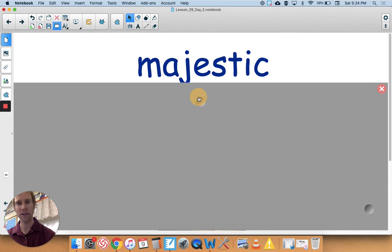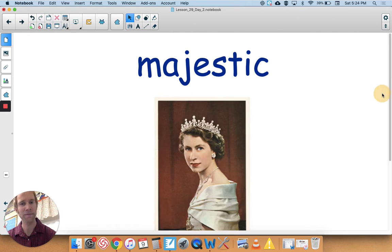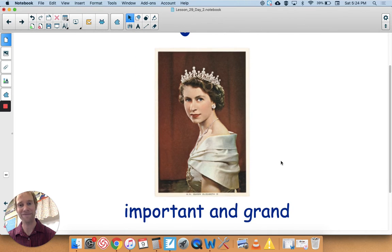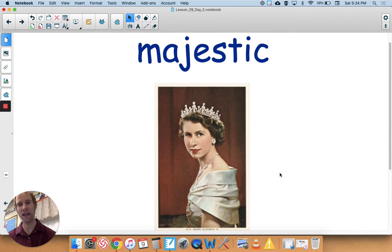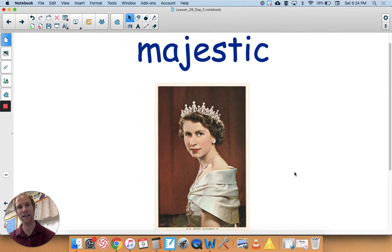Our next word from The Lizard and the Sun, majestic. You say it. Majestic. I really love this word. It reminds me of, yes, your majesty. And there is the queen. Important and grand. I think from the book it was they flew the majestic golden eagle. Maybe flew over the majestic mountains. I'm not sure what the context was, but majestic. So it's important and grand.